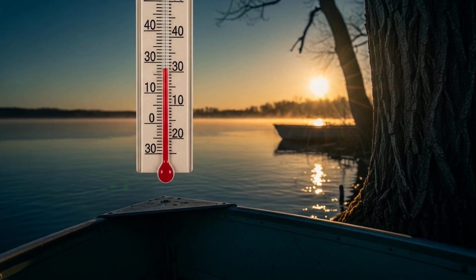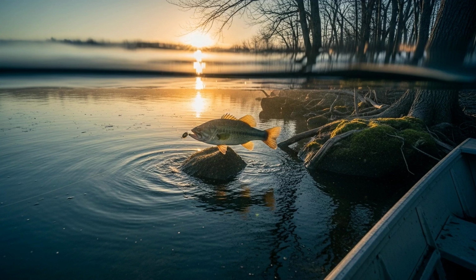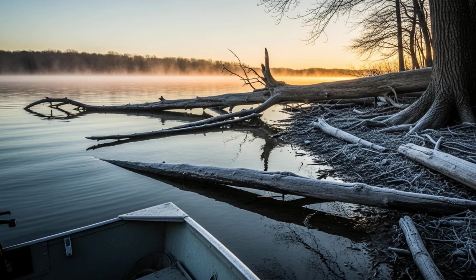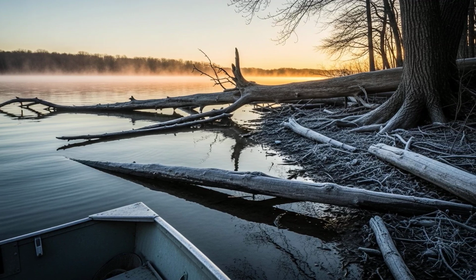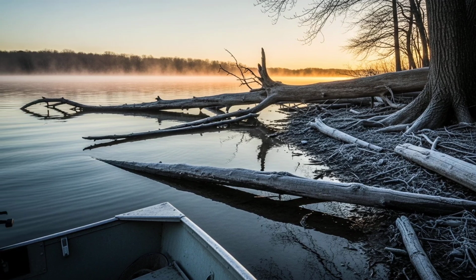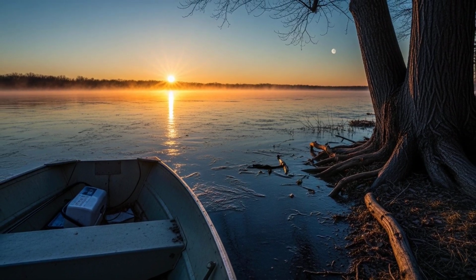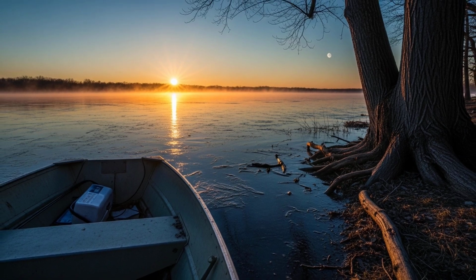Now we need to discuss the temperature factor. Imagine jumping out of a warm bed and walking barefoot onto a freezing concrete driveway. You would not stand there very long. Fish are dealing with a similar shock in the early spring mornings. That beautiful shallow structure you are casting at first thing in the morning is soaking in the absolute coldest water in the entire lake. Overnight temperatures drop significantly in early spring, and that shallow water loses its heat incredibly fast.